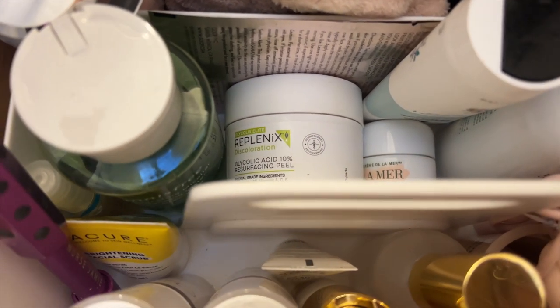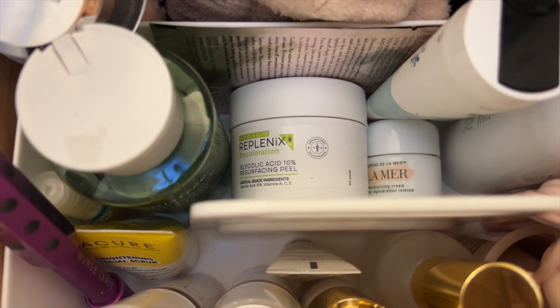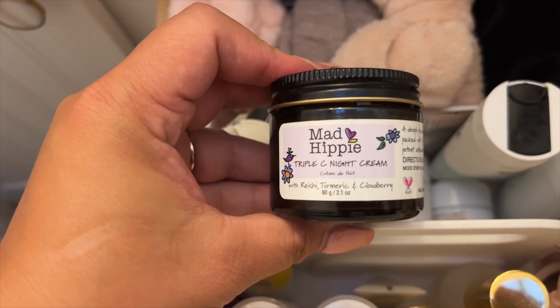I hate that I love it. I don't use it all the time. If I feel like my skin is extra dry or it's burnt, sunburnt, or anything like that, I pull out the La Mer and it really does help. I use this as my moisturizer on a regular basis.